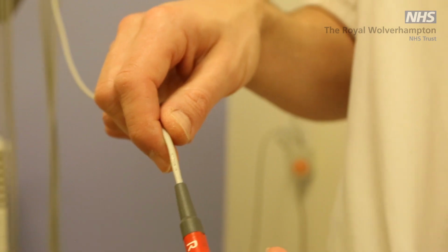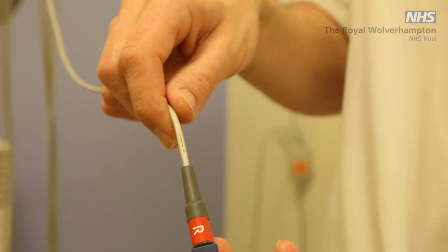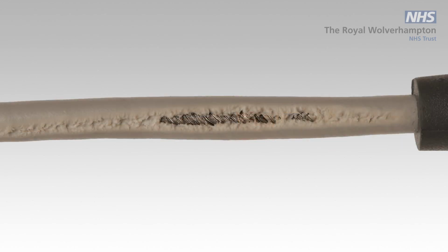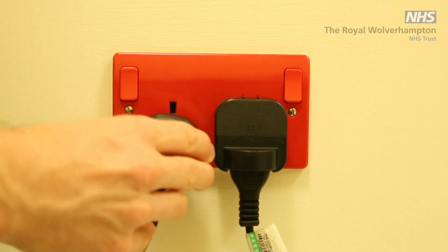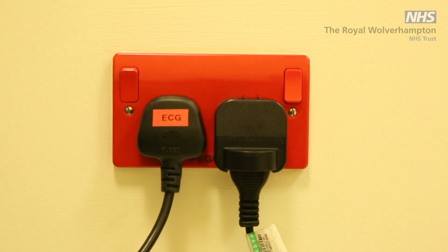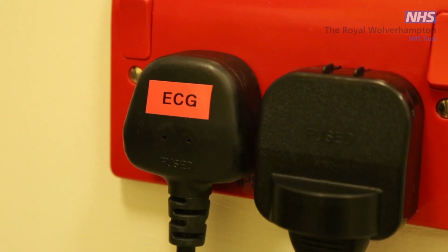All main leads, cables, wires and connectors should be intact, with no evidence of fractures, faults or insulation damage. The ECG machine battery will need to have sufficient charge. A distinguishable plug is useful if the machine is to be used in sensitive environments, for instance intensive care units, where a number of items of vital equipment are all plugged into wall sockets.